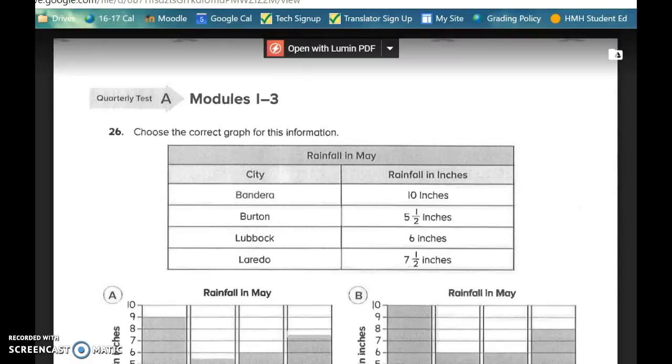Number 26. Choose the correct graph for this information. Rainfall in May. Cities: Bandera, Burton, Lubbock, Laredo. Rainfall in inches: 10 inches, 5.5 inches, 6 inches, 7.5 inches.